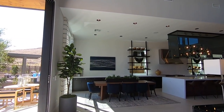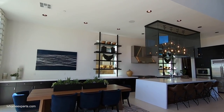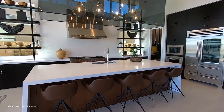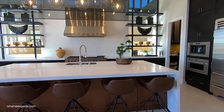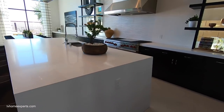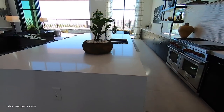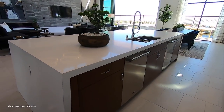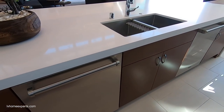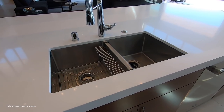Coming into the kitchen. So in the kitchen, you do have a couple options on the island. This is an extended one. So again, that is an upgrade. But this is a beautiful quartz countertop. And I love the fact that you have two dishwashers, dual basin sink.